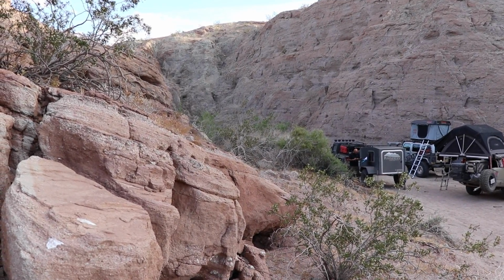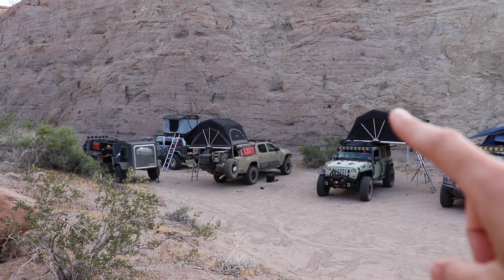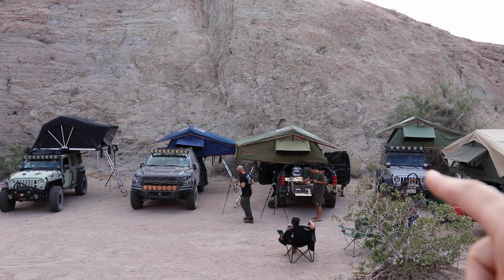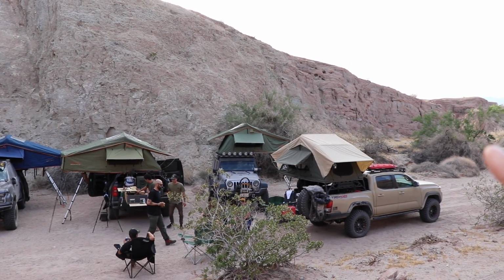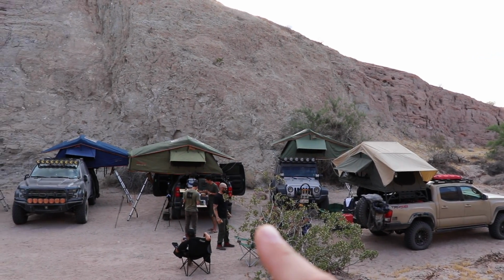So you can see here our campsite is in this awesome little canyon area, and we've got Rob, my Jeep, we've got a 511 Toyota over there, we've got Kate the Jeep, we've got an awesome Ford Raptor, we've got a Chevy, and they've already started cooking over there. I can tell you it smells really good. We might have to go peek in and see what they're cooking over there. Another Jeep, and then this Toyota over here you might recognize. We'll talk to her a little bit later. Let's go see what Jordan's cooking over there.